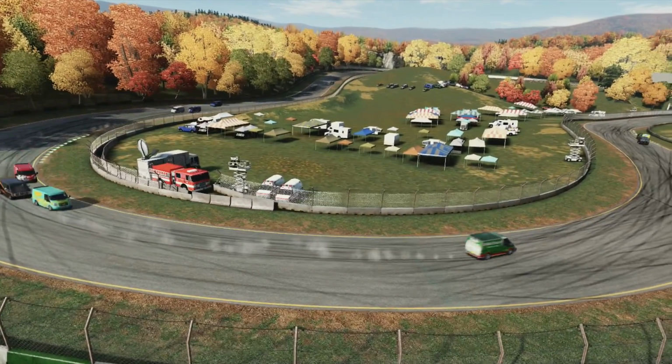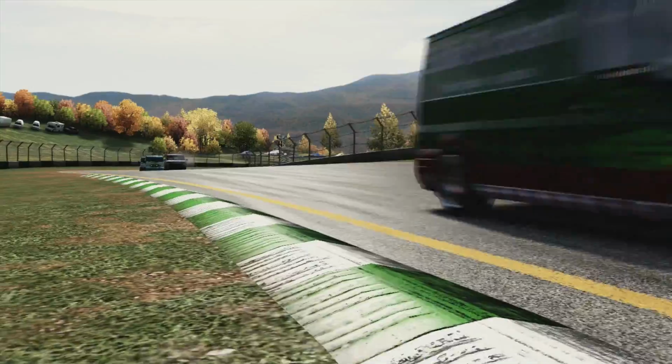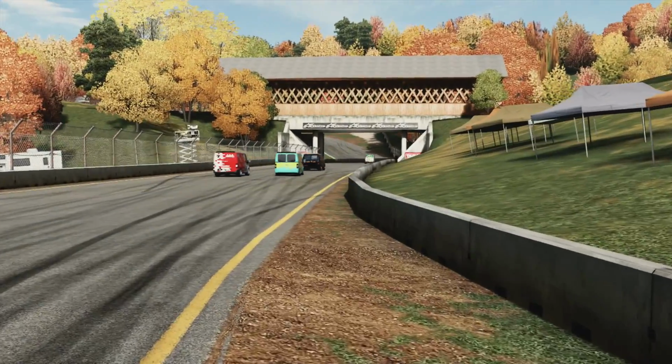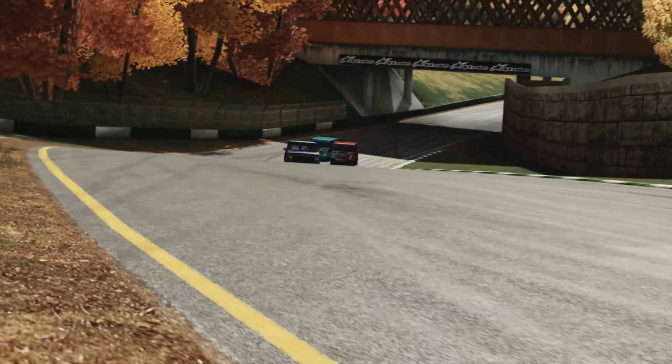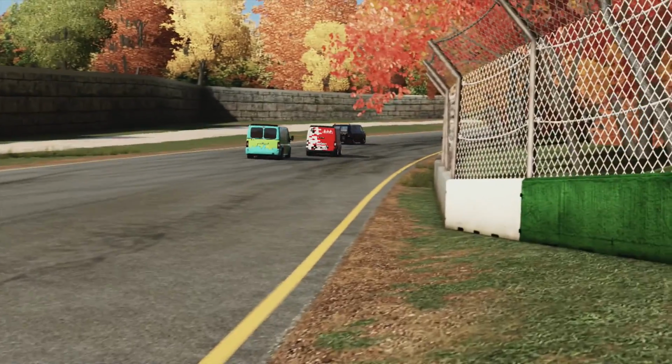Again, much like the first session, the first few races on sensible tracks, even these slightly more silly, slightly more dangerous tracks, were producing some very good racing. Again, Maple Valley is not a particularly easy place to overtake, and the red Transit was very determined to get past there going on 2 wheels.